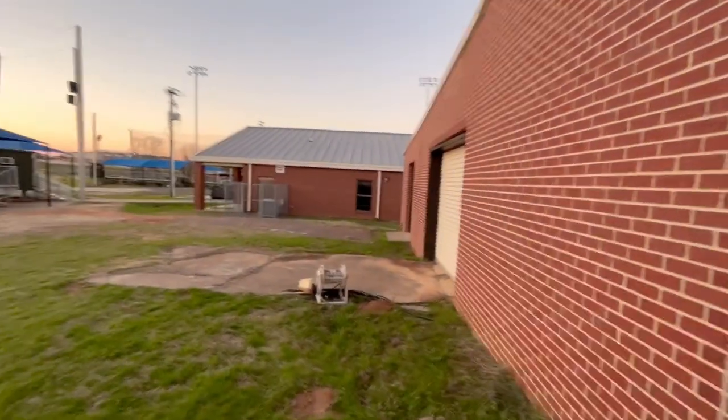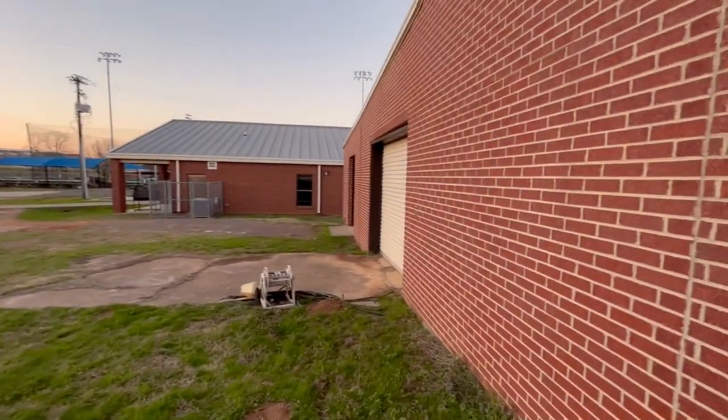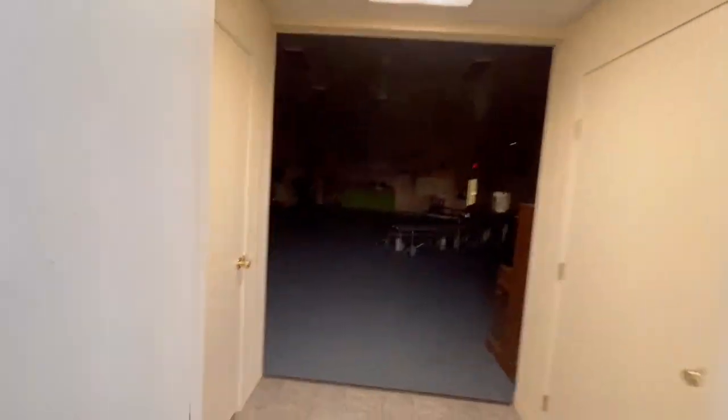And now as I look outside and notice where we are, we're right on the back side of the softball field. And I know that these bay doors used to be what they said the ag shop was. And so I'm guessing this is the old ag buildings. Maybe that would explain the higher ceilings than the other classrooms.